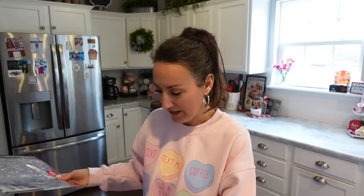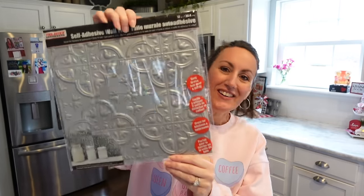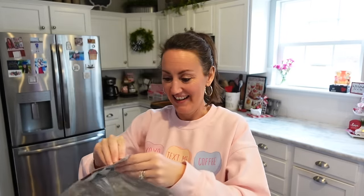I grabbed, how many of these? I grabbed three because I wasn't sure exactly what I was going to do. But y'all, it's self-adhesive wall tile. But look, how pretty is this?